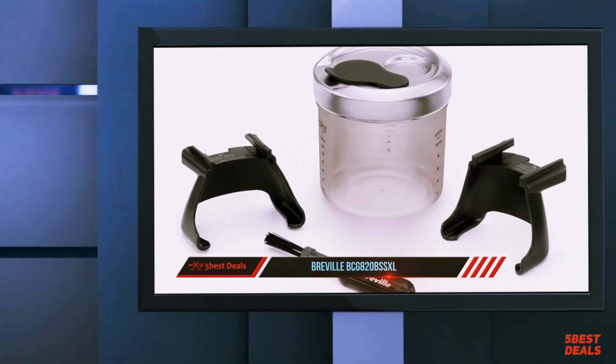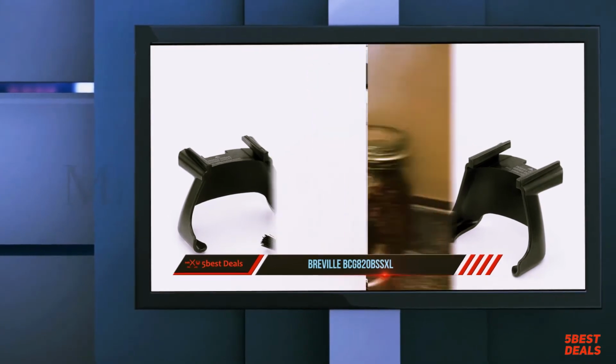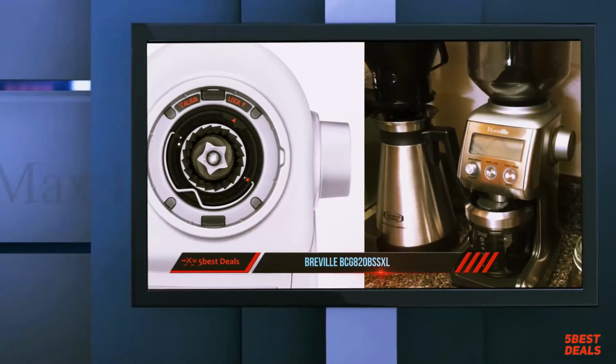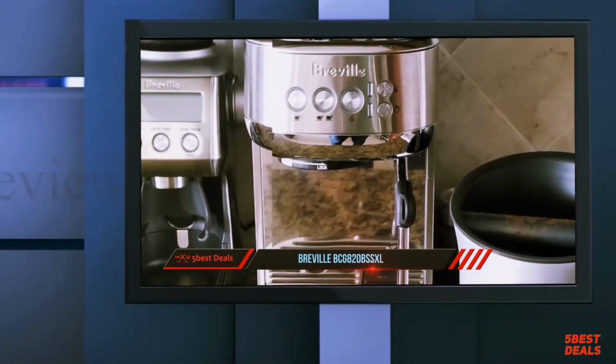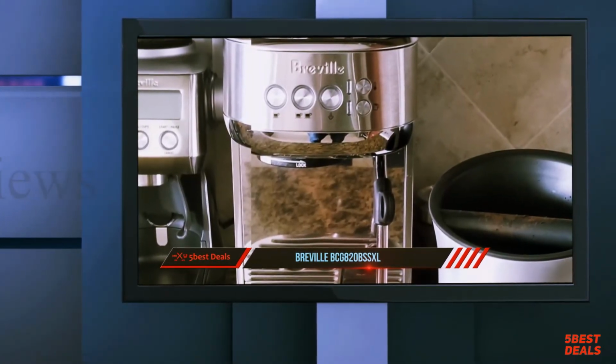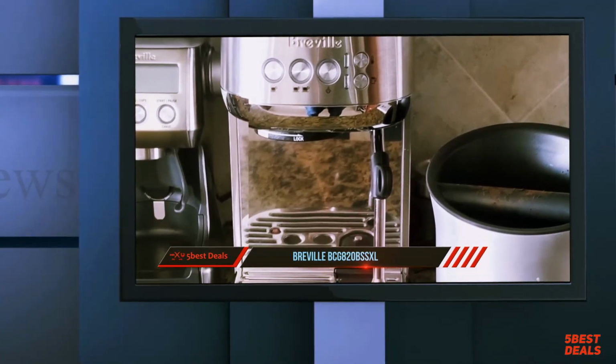It's a jack-of-all-trades but master-of-none grinder that could work well for you, if you want to dabble with espresso without paying the high price normally associated with espresso grinders. Overall, it's a small and attractive grinder that a big group of coffee people would be happy with.